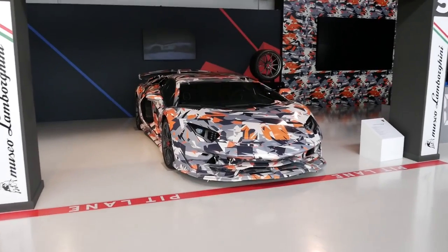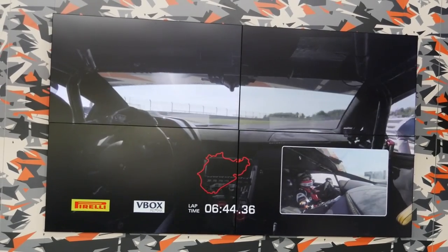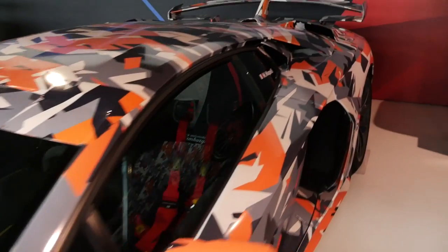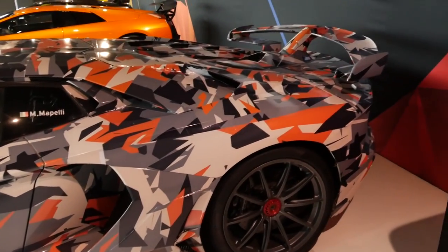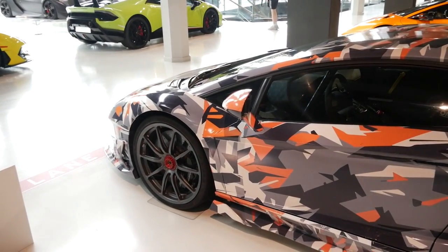So this is really, really cool to see. This is the exact car that broke the Nürburgring lap record of 6:44. I mean, you can just see, it's been completely untouched. It's still got all the fly marks, it's dirty. Really, really cool to see this. Look inside there. Man, this is epic. All in its camo livery still. This is priceless, really, if you think about it. This is the lap record car.